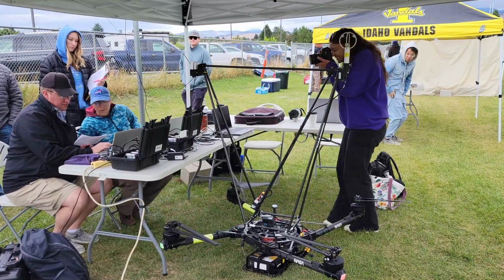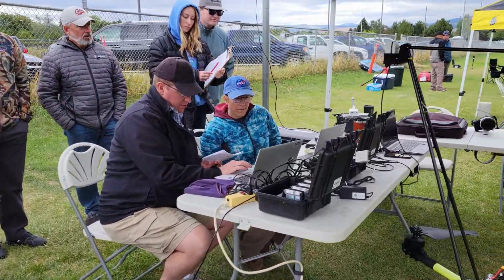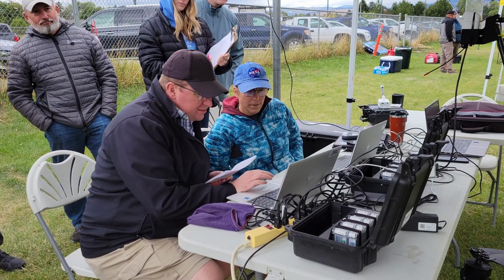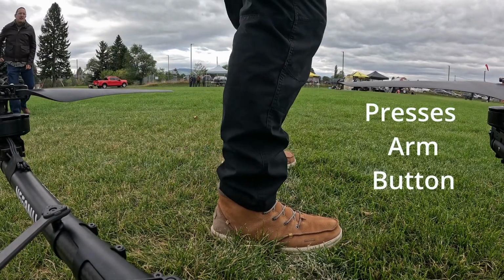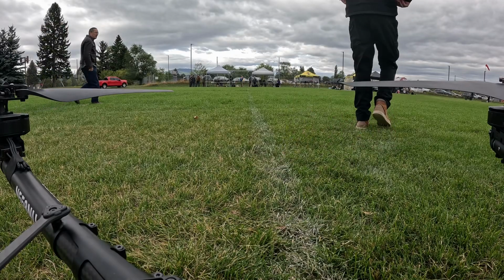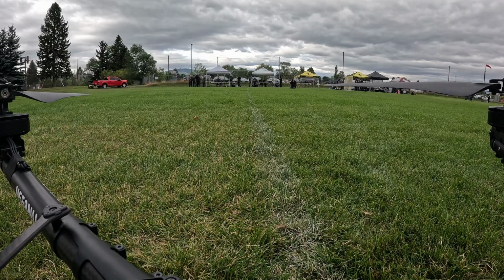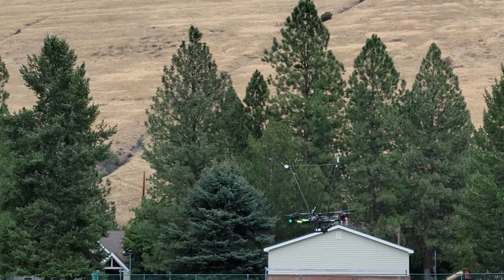The quadcopter is ready, and Jen is showing Robert how to set up the radio. Recording. All right. All right, here we go. Second quad flight of the day.